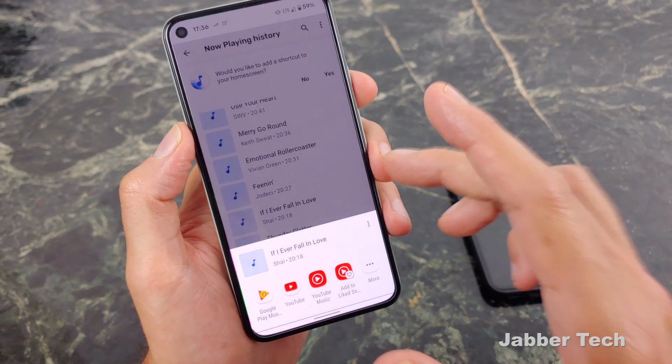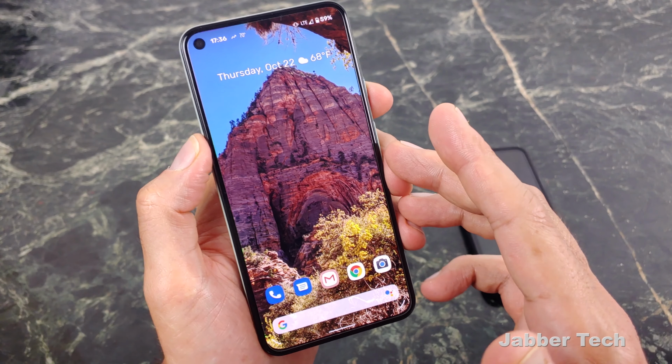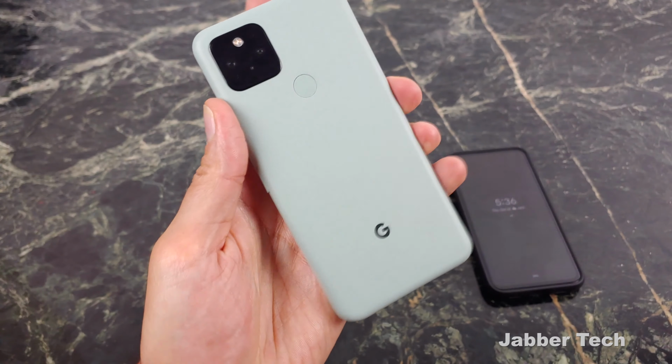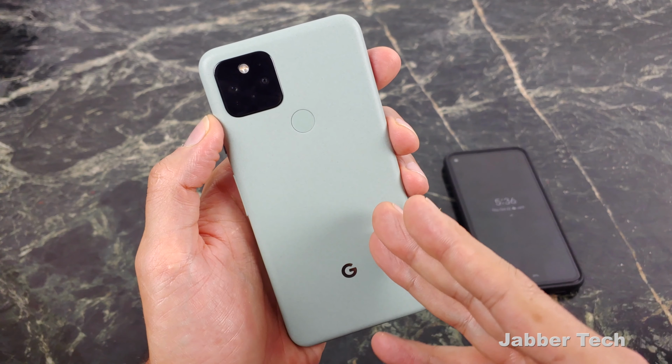So again, I really like this feature. This is an awesome feature. It's an awesome Pixel experience feature that once you get used to, it really is something that you miss when you switch to other devices. So again, it's about the little things when it comes to the Pixel 5 that add up to a lot, that add up to the overall enjoyment of this phone.